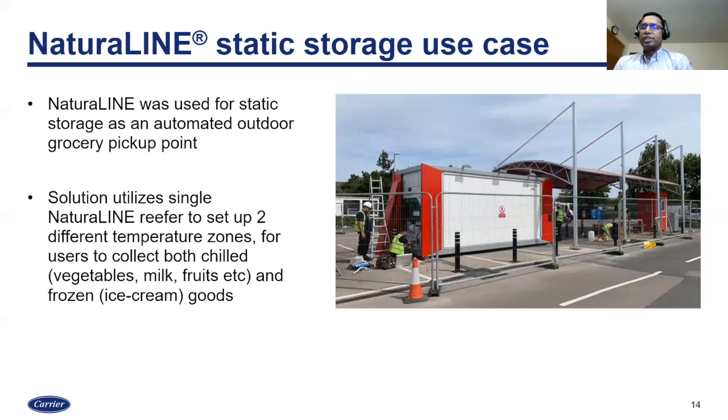They're using it as stationary storage for perishable and frozen cargo, and they've been using it for the last 3-4 years. There's also one other customer in Italy, also using it for a stationary application. And there is one other European customer working on this for battery usage.